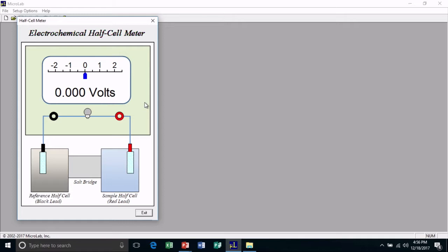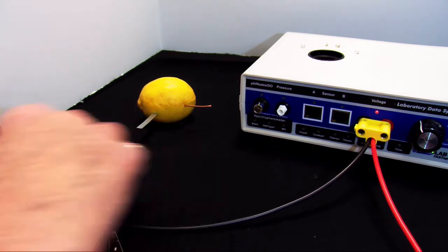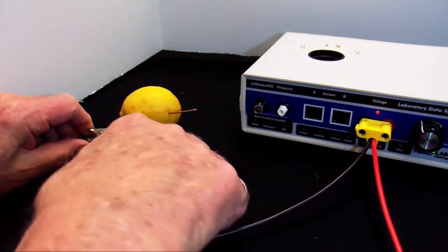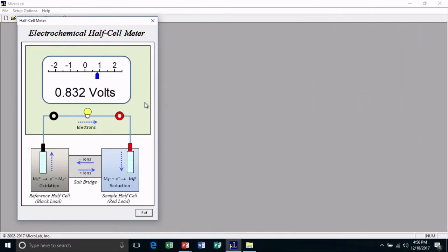Let's try another experiment. I'm going to remove my light bulb to just clear table space. Here is a lemon, and it has a piece of zinc pushed in it, and a piece of copper pushed in it. If you look at the MicroLAB, this is reading a voltage also. I'll unhook it, it goes down to 0, touch it back, goes up. The battery is producing about 0.8 of a volt. The voltmeter can tell us which way the electrons are moving. They're going in the black lead, which is connected to the zinc, and out the red lead. So the electrons are moving from the zinc on this side to the copper.